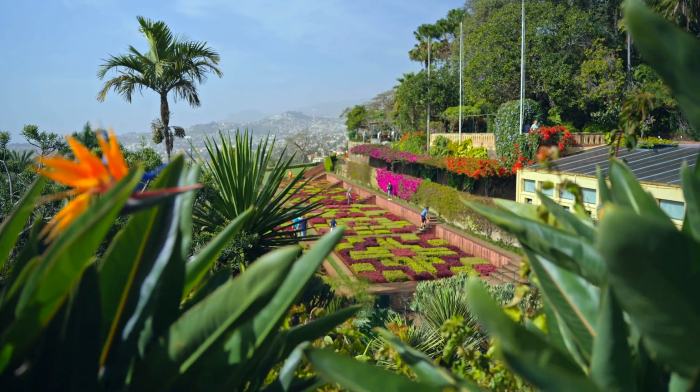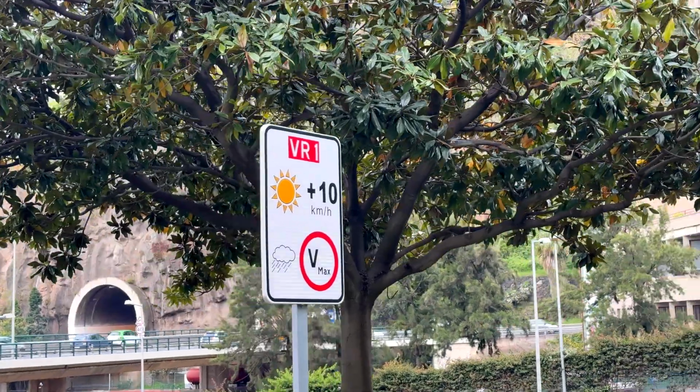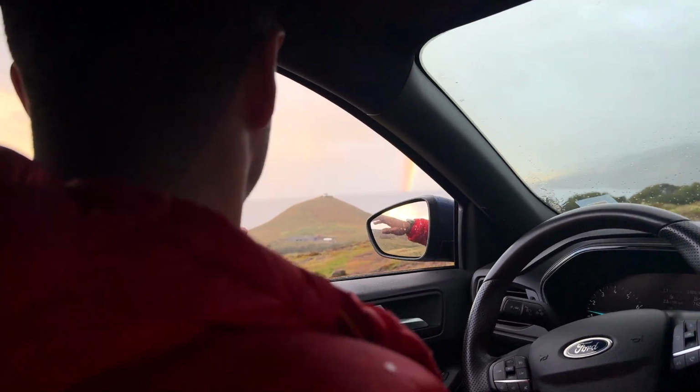Or take the cable car up to the botanical gardens if you were going to do this. Once again, do this before 9 a.m. because the parking was an absolute nightmare. Honestly, driving in downtown Funchal was really stressful. So if you do have a rental car, I would advise parking far away and maybe busing into town. You do want a rental car to get to all the other things on the other side of the islands outside of the city. But in the city, it is real stressful.